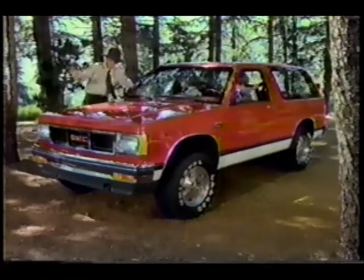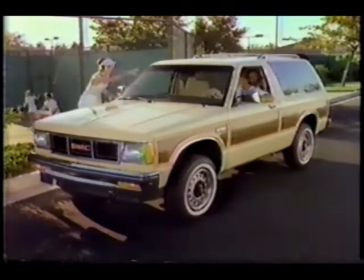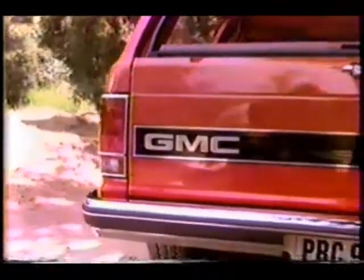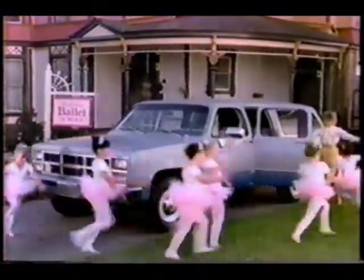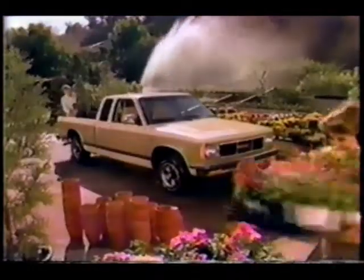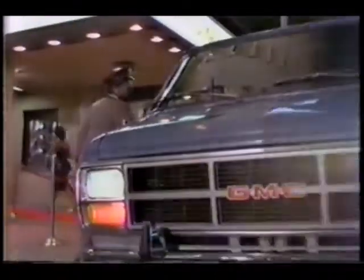Whether you're out in the country or down in the town, there's a new way of living, and it's getting around. GMC, a truck you can live with. Whether you're taking your family or going alone, there's a great way to get there. Come on and make it your own. GMC, a truck you can live with.